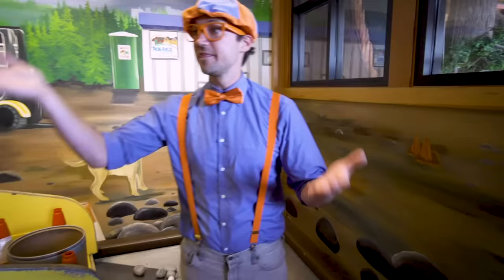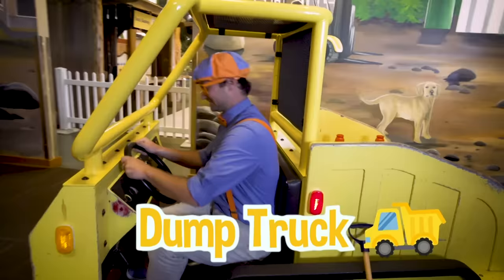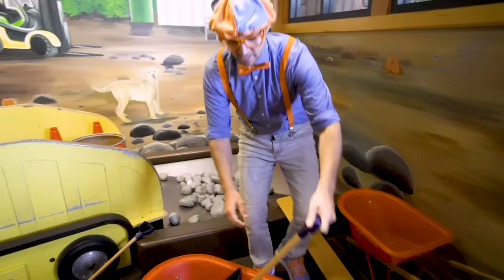Yeah, the floor needs some gravel. We're not gonna use carpet, tile, anything like that. We're gonna use gravel. So let's take this shovel. And first let's drive the dump truck. All right, I think we're close enough to the job site that we can get all the gravel out of the back of the dump truck. Let's take the shovel, put it in the wheelbarrow, and then wheel it up.